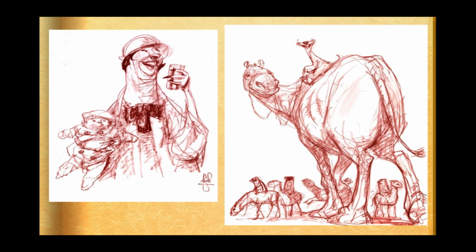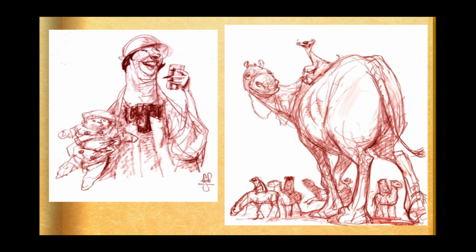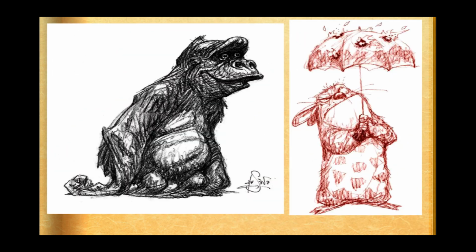We didn't really talk about the camel there, but that's a whole other discussion. I don't know what that guy is. He's part camel, but he's sort of missing the hump, but that's okay. Oops, what am I doing? I jumped too far. My bad. Okay, look at that guy. I love the guy with the umbrella.